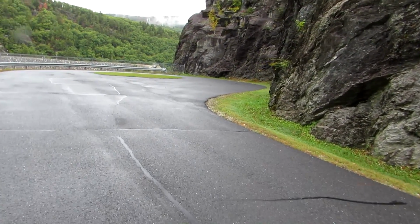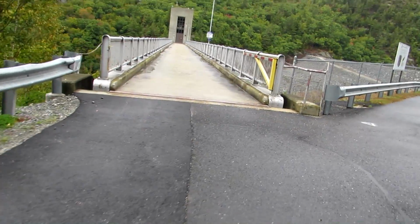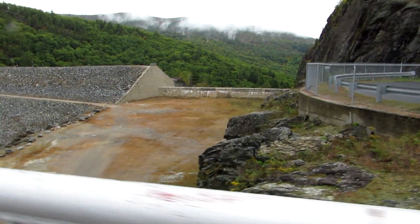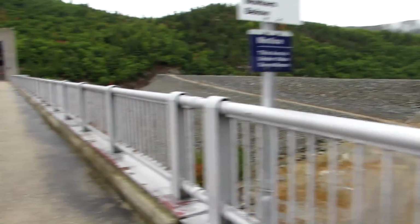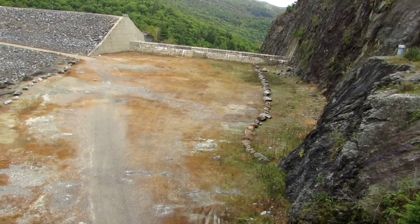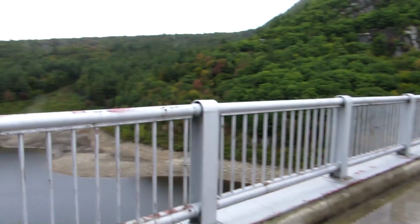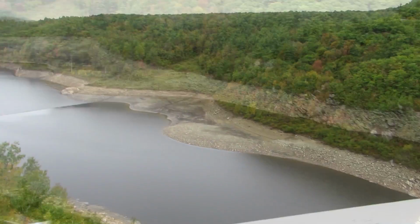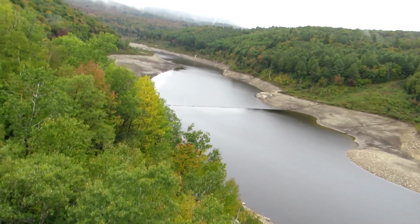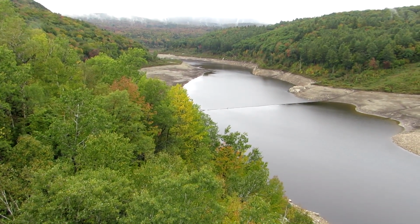And here we are at the end of the road, which I assume is also the dam. Ooh, look at this. We get to walk across this thing. There's the spillway. Now this is the dam that holds the water back. So that could be full of water. And this is the lake, which has been a pretty droughty year, so this would be a bad time for the camera to let loose. But it's pretty neat. If you come to Vermont, this might be a good place to come.